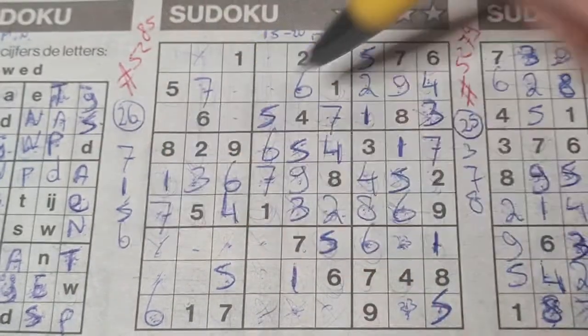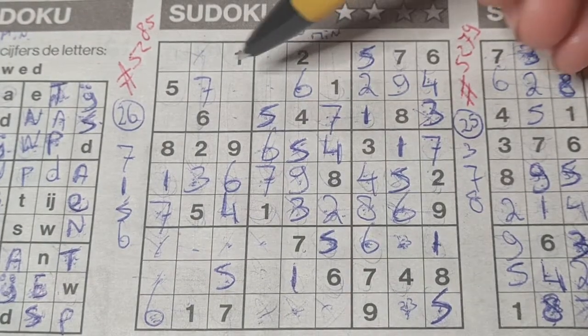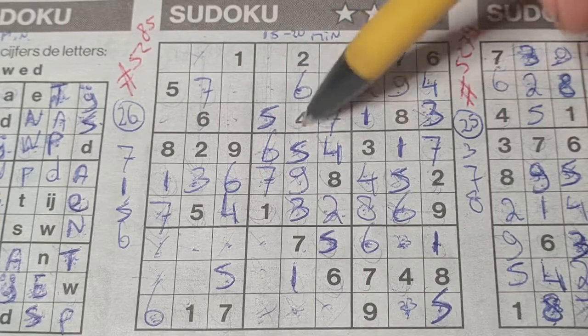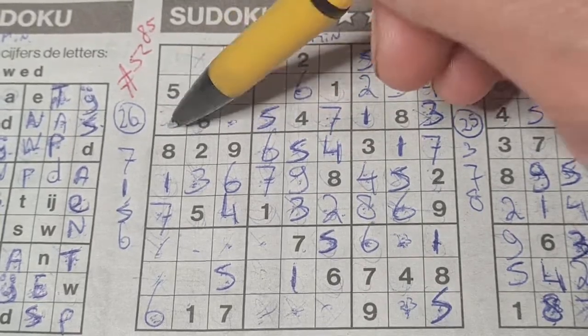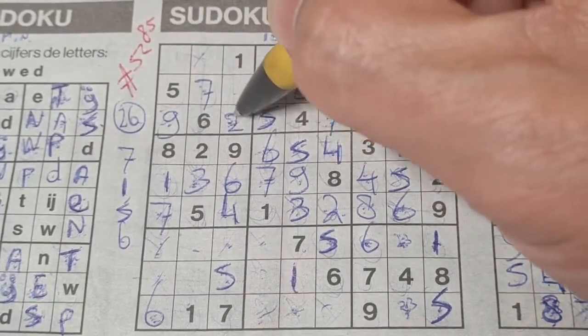Digit number 4, number 6. Alright. Then. 2 missing numbers in the third row. The 1, the 2 is missing. The 3, the 4, the 5, the 6, the 7, the 8, and the 9 is missing. 2 and a 9. We have a 9 in this column, third column. So no 9 there, 9 should be here, and a 2 goes there.